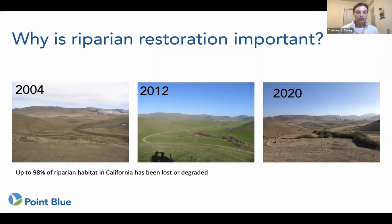In addition to providing critical wildlife habitat, healthy riparian habitats support fish like the coho and Chinook salmon and steelhead. And when a riparian area is healthy, it helps to minimize soil loss in what are, in many cases, really erosion-prone landscapes, like we have on the coast.